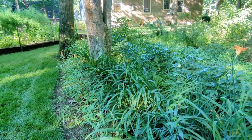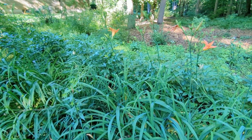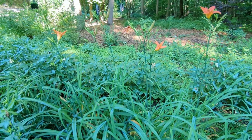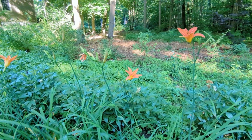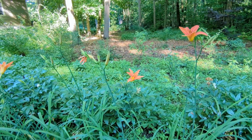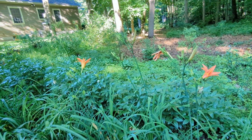Amongst this weedy bed is some really pretty things. And I've shown you this bed before. This will be a bed that over time I will tackle and work on. But what's blooming in here right now are the ditch lilies. I'm planning to dig these out and I'm going to put them down near my driveway, near the road, because I think they'll look pretty down there. And that area does get more sun, so they'll be happier.